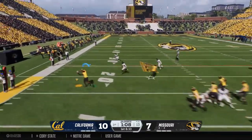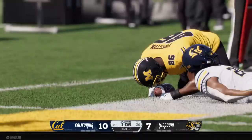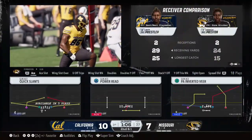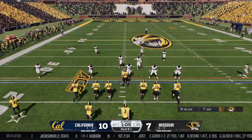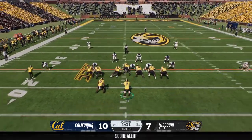First play of the drive, wants to throw. Just a short pass to the tight end. He gets it up close to the 25. Out of bounds, they'll mark it at the 24. And the Tigers can play this second down a lot of ways with just a few yards to go.